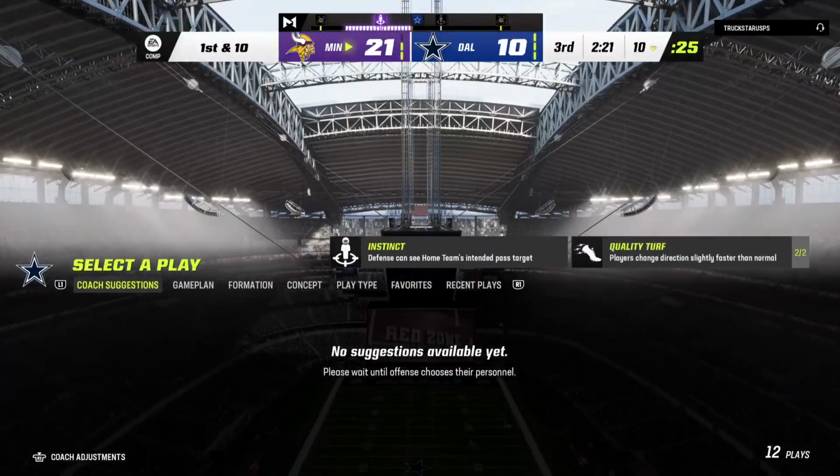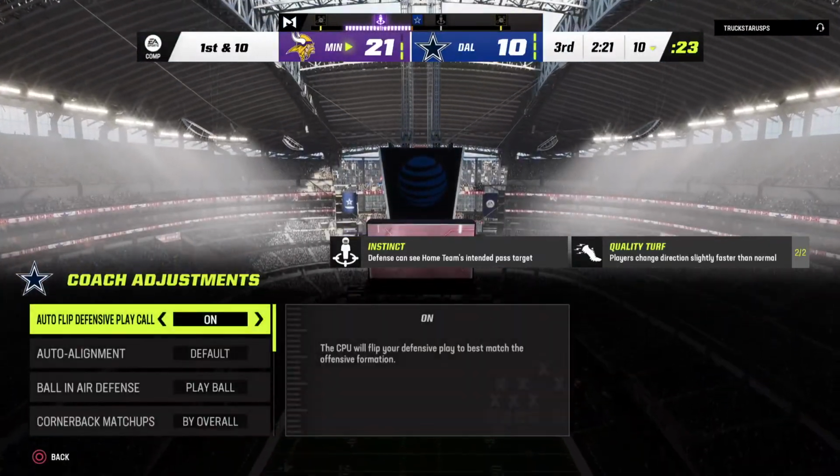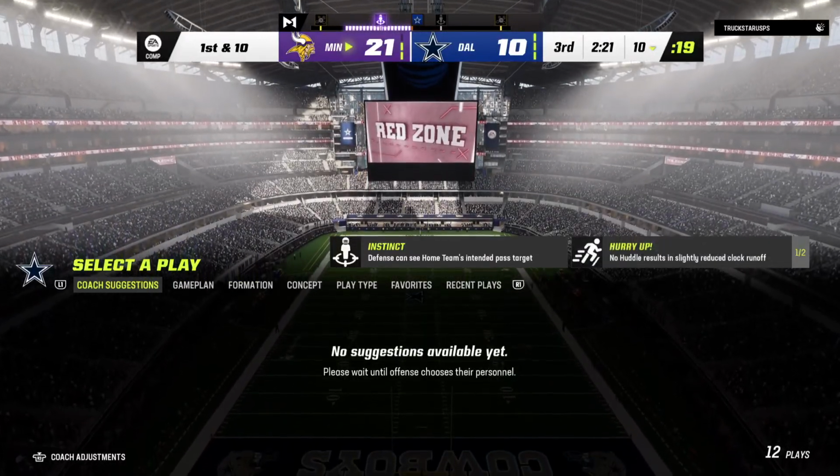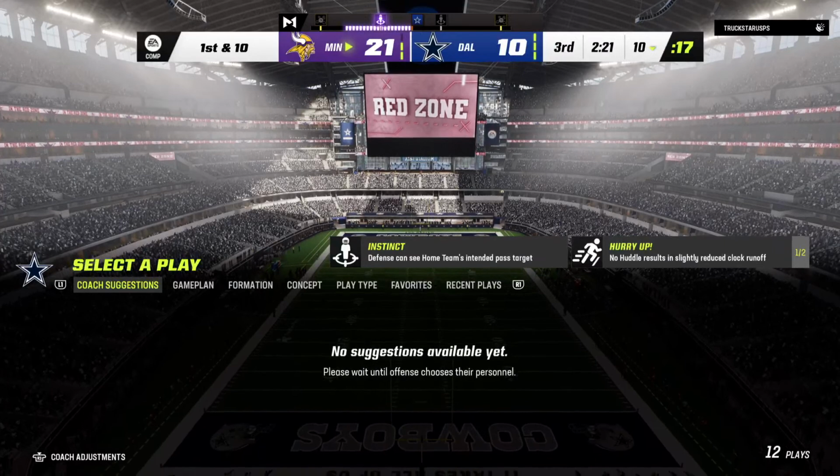But give credit to this defense. They really stood tall throughout, and they come up with the interception in the end zone. Look to the hills from whence cometh your help.